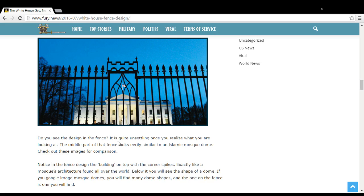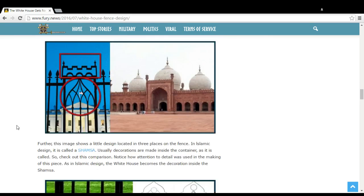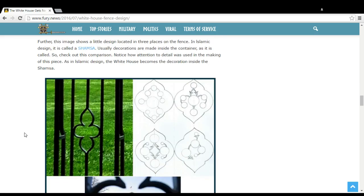Do you see the design in the fence? It's quite unsettling once you realize what you're looking at. The middle of the fence looks eerily similar to an Islamic mosque dome, and you have the castle piece on top. Further, the image shows a little deeper design located in three places in the fence, an Islamic design called a Shamsa, which basically looks like this piece here on the traditional mosques. Just fine, I don't care.